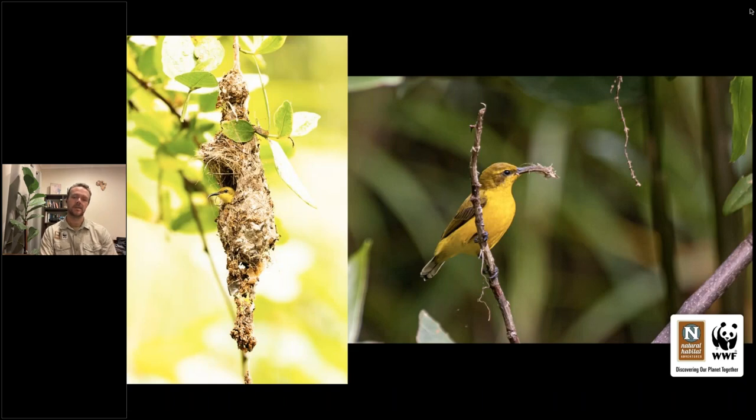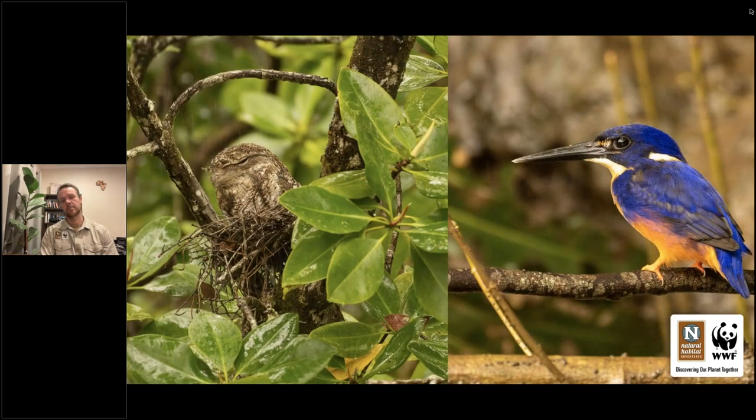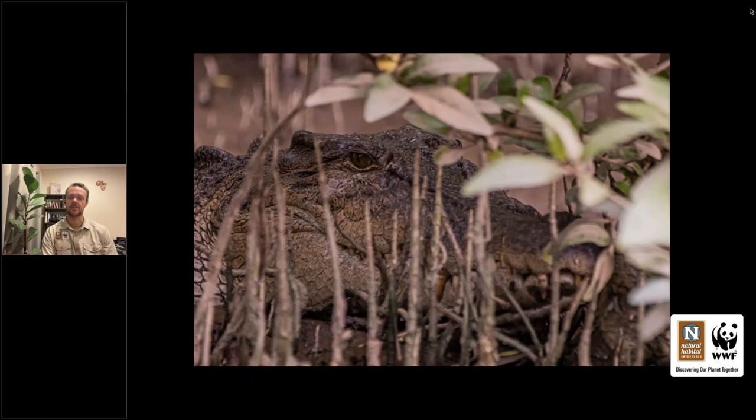So this is a little sunbird that we got to see on the Solar Whisper cruise, and a Papuan frogmouth on the left, and then an Azure kingfisher on the right. Australia, one of the highlights of Australia is the bird life, and certainly the Daintree is an area that's high up on that highlight list of species, number of species, and just the diversity of species. And then the star of the show there is to look for our first view of saltwater crocodiles.